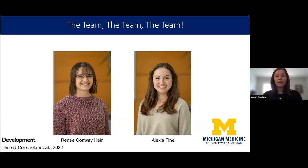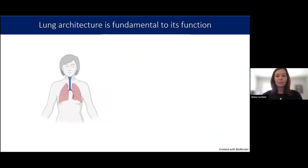Before I really get into the story, I wanted to give a shout out to two integral members of this project: my co-first author, Renee Hine, who is sadly leaving us in a few weeks as she's about to defend her thesis, as well as an undergraduate student in the lab, Lexi Fine, who is really instrumental in helping maintain all of our cell cultures so we could perform these experiments.